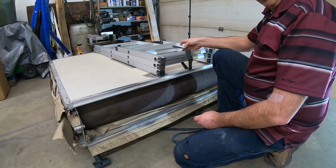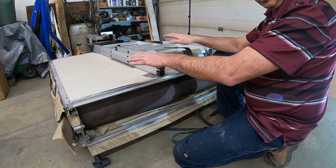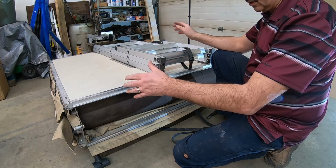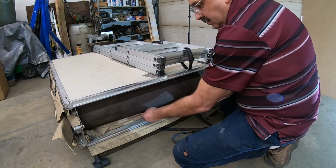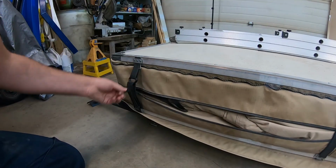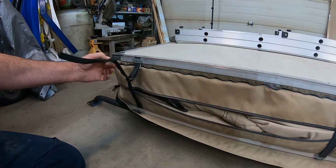I see a lot of people put the poles inside the tent and they kind of slide all over the place. They're a little bit harder to find. Where we find best place to put the poles, right here. The Velcro on these side straps is doing just fine, no issues there.